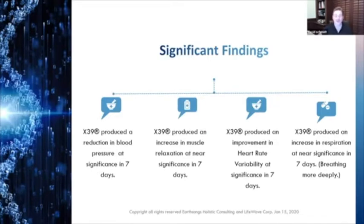Now there's more benefits to X39 that we've seen. First, I'll take a sip of water.